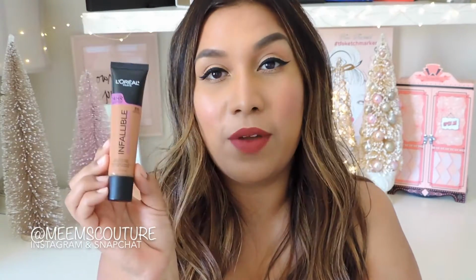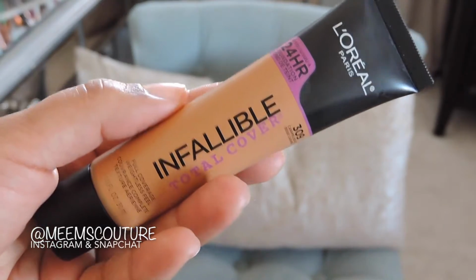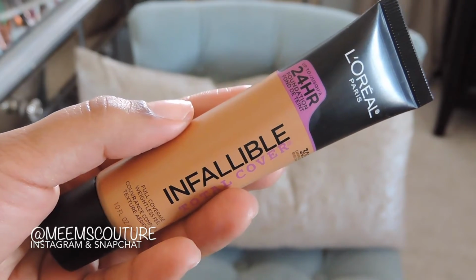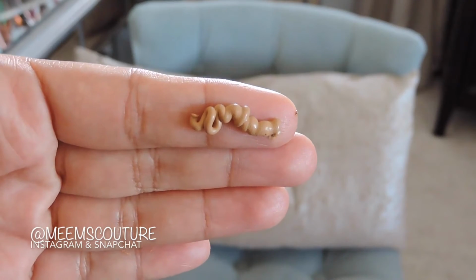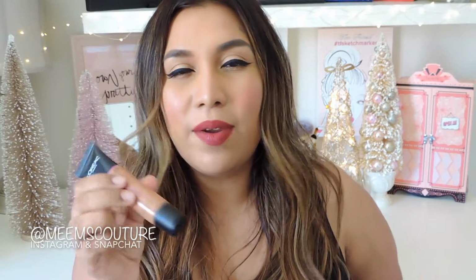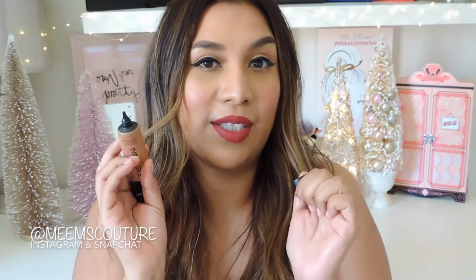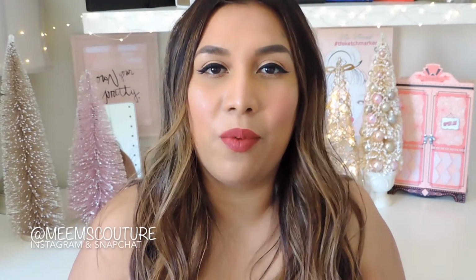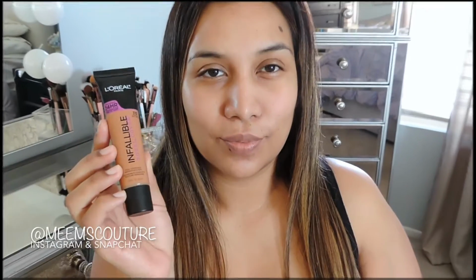The foundation comes with 1 fluid ounce. One of my favorite things is the packaging, because when you open it, it's plastic. It has this beautiful tip where you get the foundation out, and it's not messy, it's not runny. The texture, you guys, is very creamy, very whip-like. And I really like from the packaging that you can go like this and nothing is really going to come out, so it's very secure. It's very travel friendly. It is lightweight. I'm going to show you guys a quick demo, and then I'll give you my final thoughts.